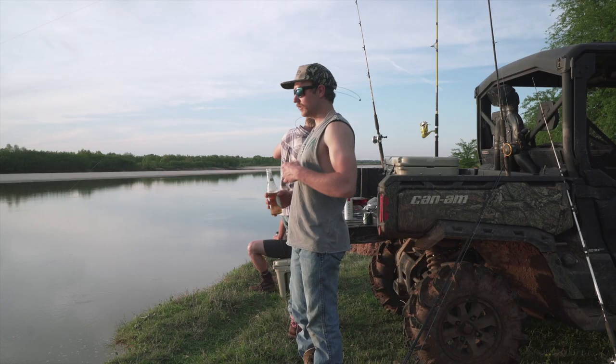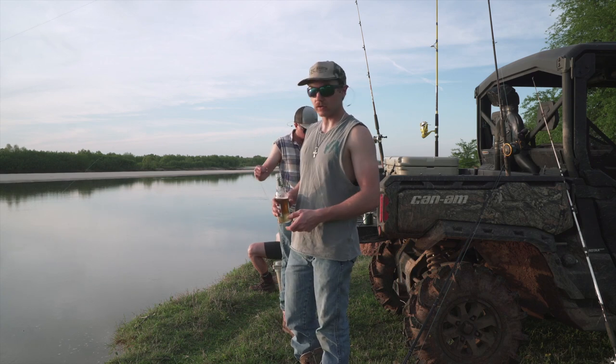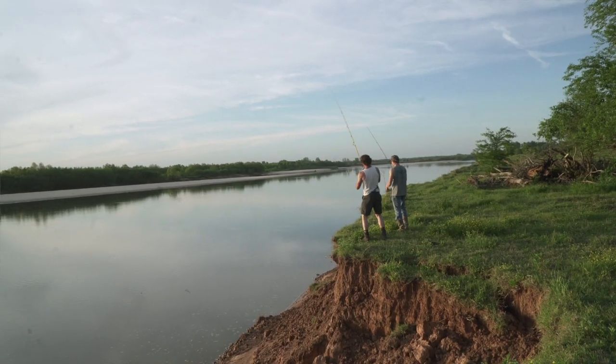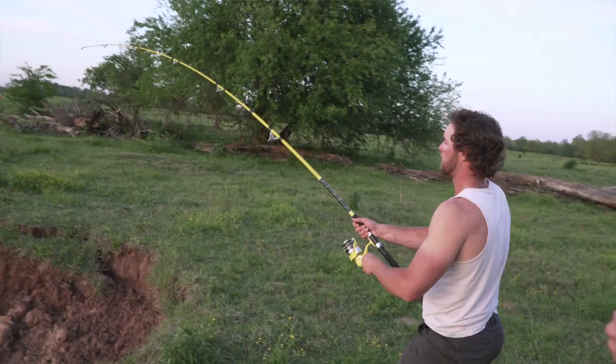Ben had a bite, and he set the hook, and I guess the fish wrapped him up in a log. Broke his line. I'm getting a bite right now. Missed him. That's gar messing with us. Oh! His little gar messing with us. I tried to zoom in, but I moved.